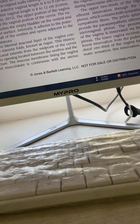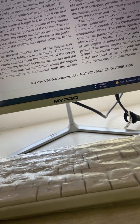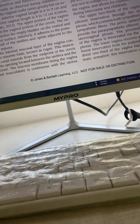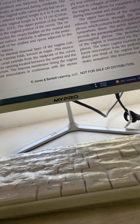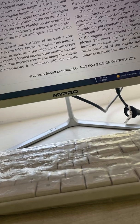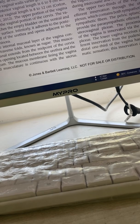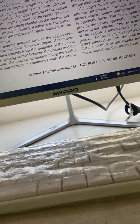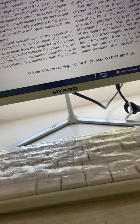The upper portion of the vagina encircles the vaginal portion of the cervix. The vagina touches the empty bladder on the ventral and superior surface. Inferiorly, it adheres to the posterior wall of the urethra and opens adjacent to the labia minora. The internal mucosal layer of the vagina contains transverse folds known as rugae. This muscular canal extends from the midpoint of the cervix to its opening located between the urethra and the rectum.